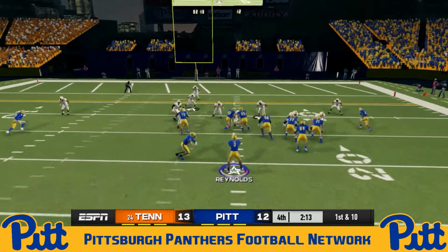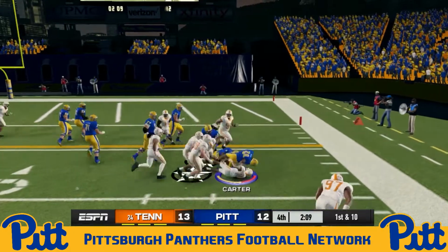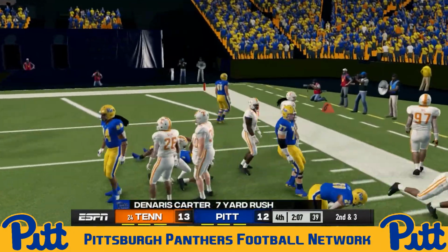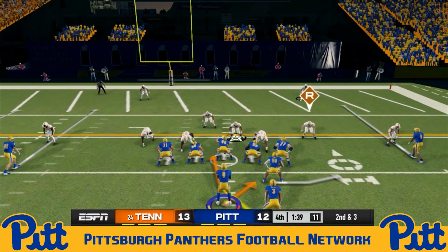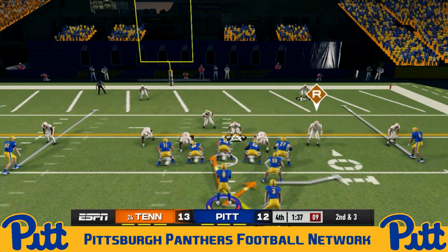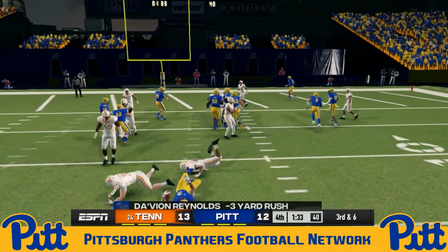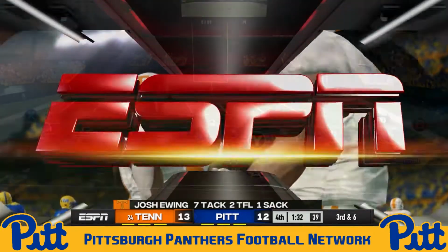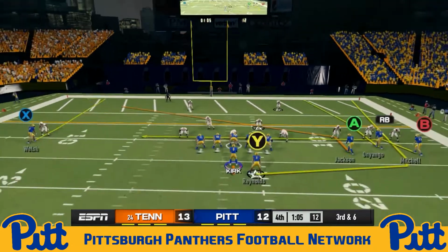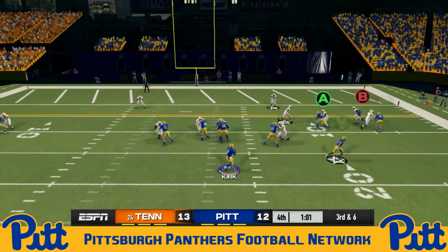And it's a gigantic gain for the Panthers, who are quickly in Tennessee territory, where a field goal would be all they need to take the lead here. They go for 7 yards this time. Daenerys Carter on the handoff there, sets up 2nd and short for the Panthers. Reynolds checks back into the football game here, and he's going to get the handoff. Nowhere to go there. The Tennessee defense converged on him, and that's Josh Ewing swarming down to make the tackle, setting up another 3rd down for the Panther offense that has struggled in the red zone today.